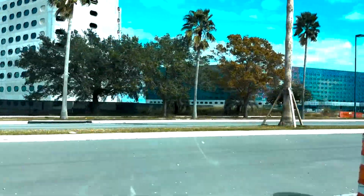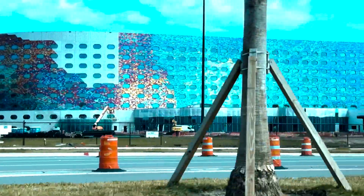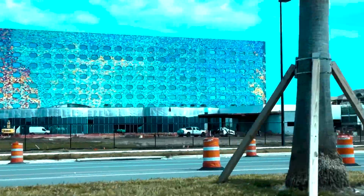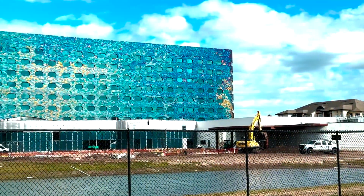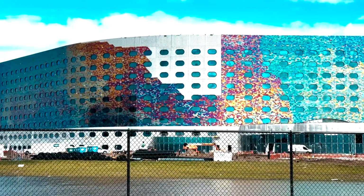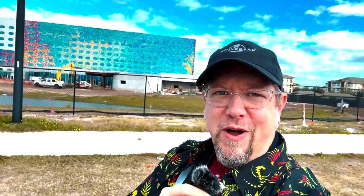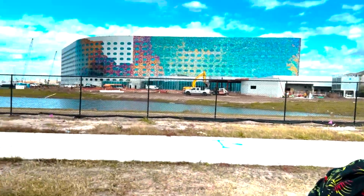And here is Stella Nova. She's a little further along. She opens in January 2025. They're going to be gorgeous resorts. Can you spy some of Epic Universe in the back? It's coming along really quickly, isn't she? I've already booked my reservation for opening day in January, and the sister property is coming along nicely as well. Opens in February. You can see her over there.